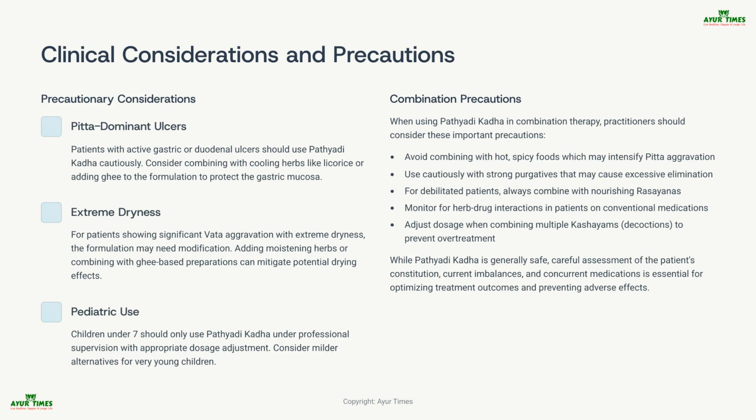That was a truly fascinating look into Pathyadi Kadha. It really highlights how these ancient systems viewed the body and offered such, well, sophisticated support. So here's something for you to think about. Reflecting on your own experiences, how might understanding this interplay of Vata and Pitta, that idea of heating versus cooling, movement versus stability, give you a new perspective on physical sensations you experience regularly?